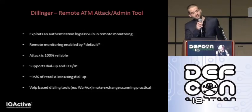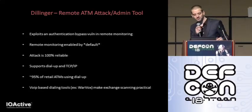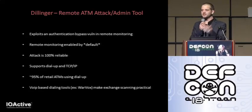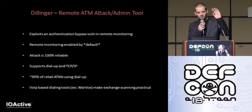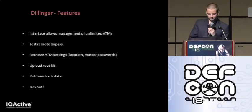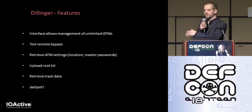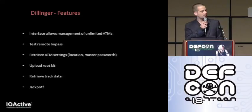Back in the day, trying to find an ATM over the phone line would be a long process of nights and nights of war dialing, but thanks to tools like HD Moore's WarVOX, you can map out modems on an exchange in a matter of hours, then just write a custom tool to find ATMs, and you're away. Dillinger allows you to manage an unlimited amount of ATMs through its interface. You could add a group, say a city.